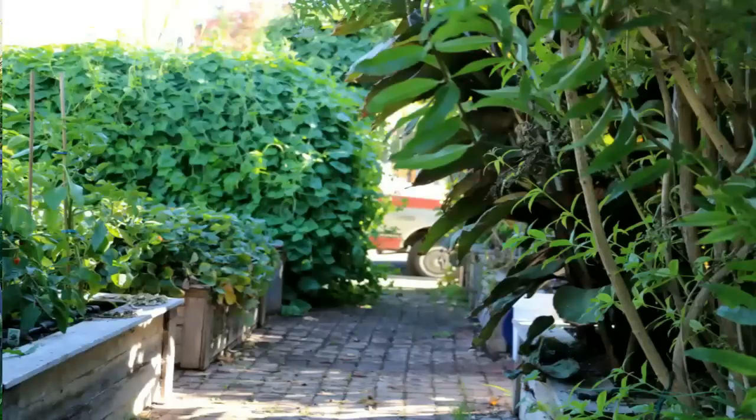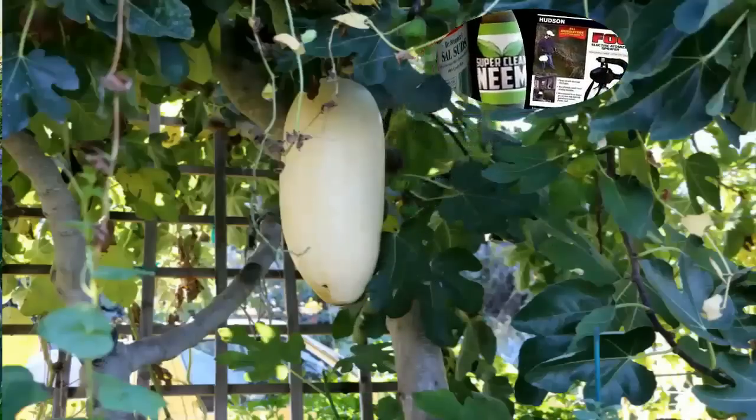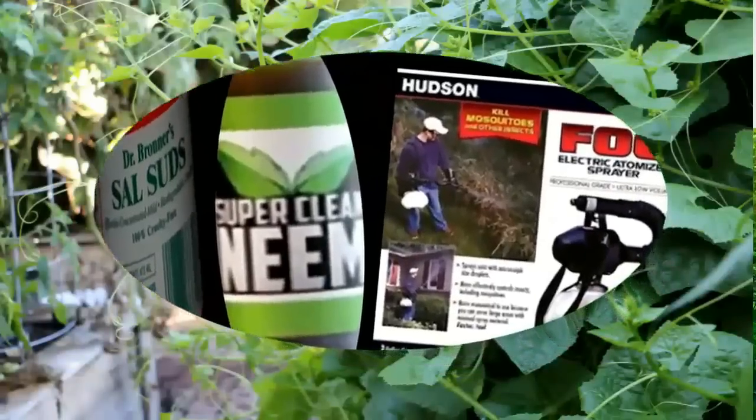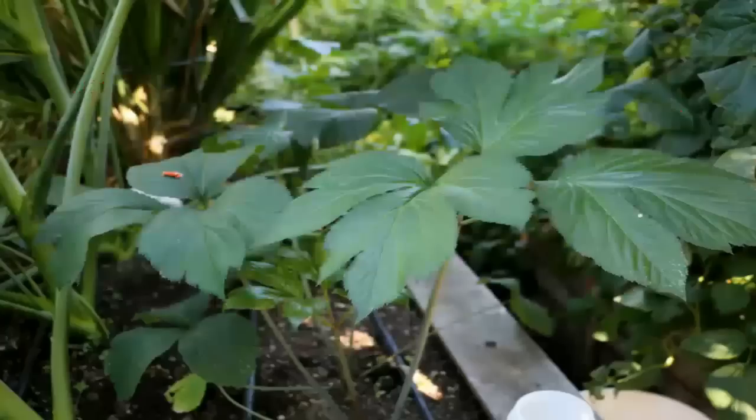The key is using great recipes, be that a quality compost tea or, in this case, a natural pesticide and fungicide with agents like neem and the Salsuds soap, whilst also employing badass delivery technology like the atomizing Hudson Fogger sprayer. If you do this regularly, your plants can't help but dance.